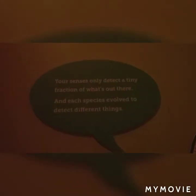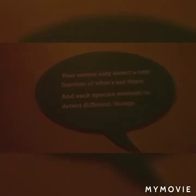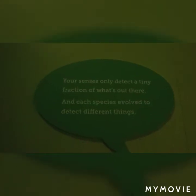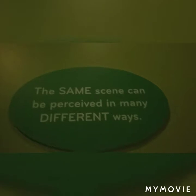Your senses only detect a tiny fraction. Oh, there's a math word, fraction. That means it's a part of what's out there. And each species evolved to detect different things. The same scene can be perceived in many different ways. So bam, here's the example.